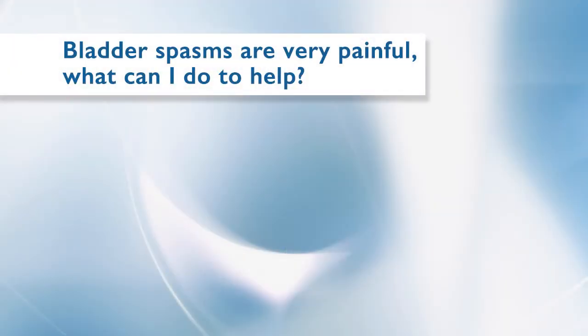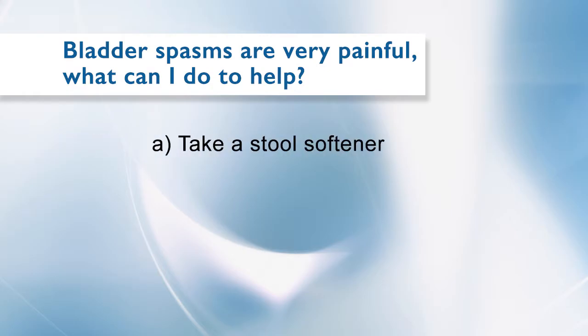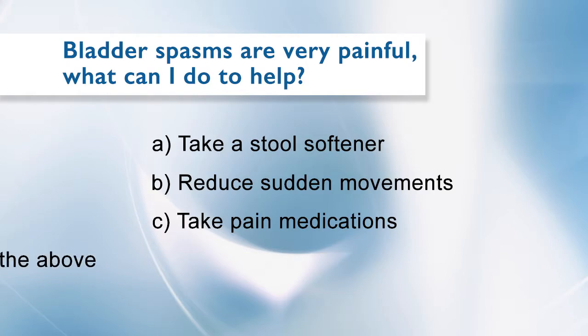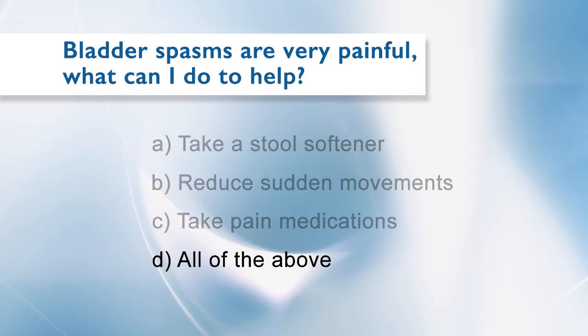Bladder spasms are very painful. What can I do to help? A. Take a stool softener. B. Reduce sudden movements. C. Take pain medications. D. All of the above. The answer is D. All of the above.